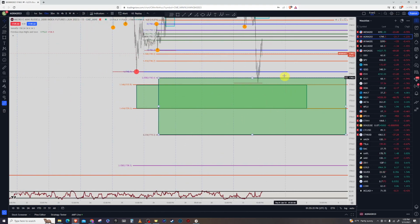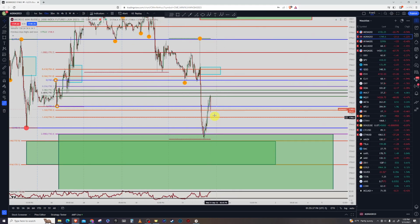So as you can see, there's a lot of support zones building up down here, and price has popped up when it was hitting that one. It hit off the 200% level. Going over to the 4-hour chart.